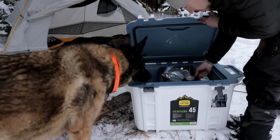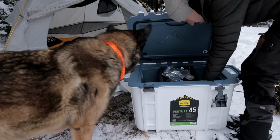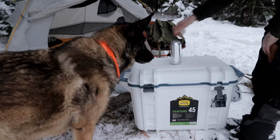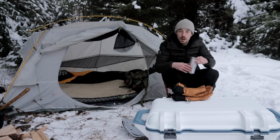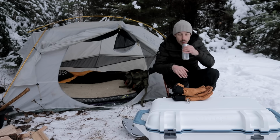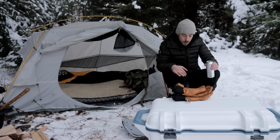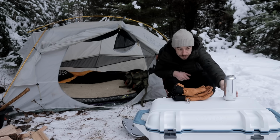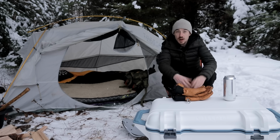It's time for a beer. Well, you know what? Being completely truthful, I don't like my beers too cold. It ruins the taste. Anyways, that's a perfect temperature. It's the exact same temperature it would have been from my fridge at home.